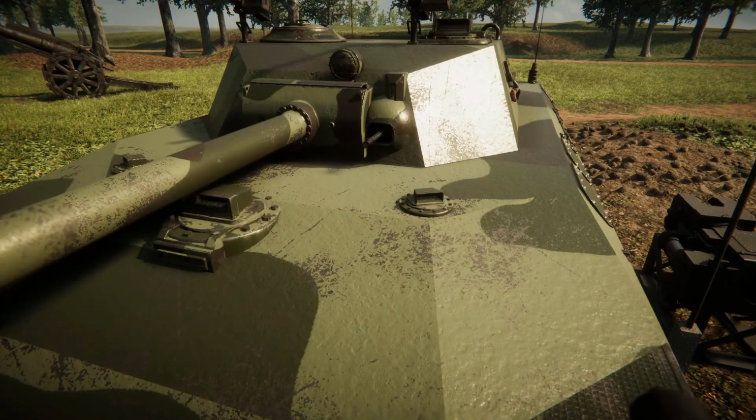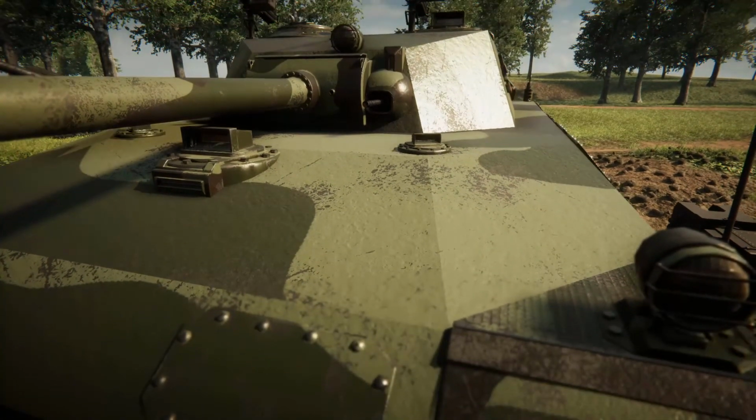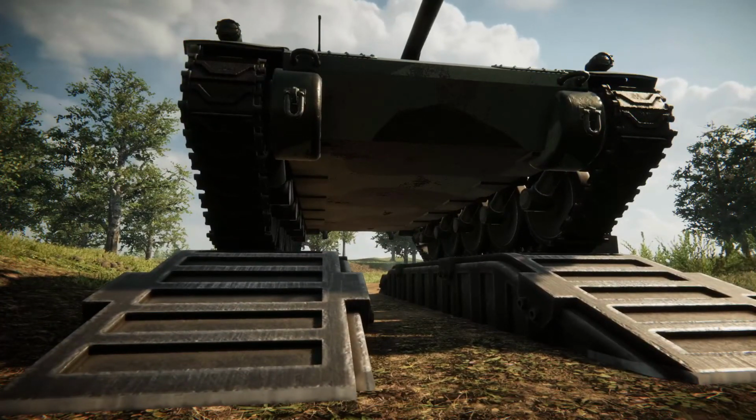First of all, I assume this is supposed to be a driver's hatch with a periscope on top. The position of the periscope would make the depression of the gun very, very low when pointing directly forwards. The two secondary periscopes on either side of the driver are quite out of the way and would probably be very hard to look at while inside. There is no escape hatch for the driver on the bottom of the tank.